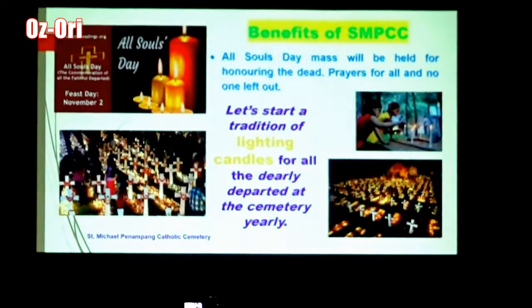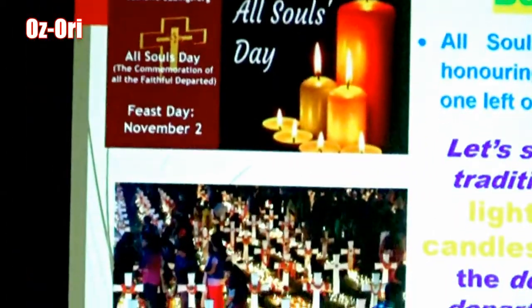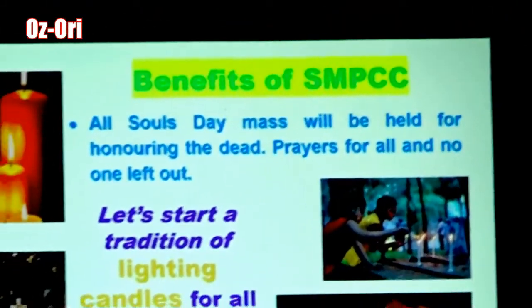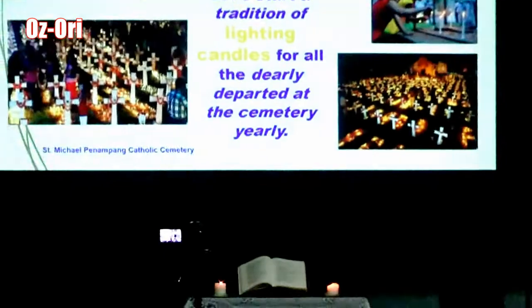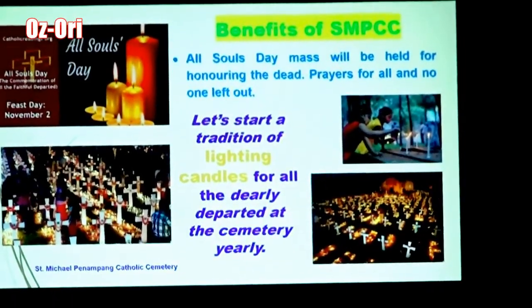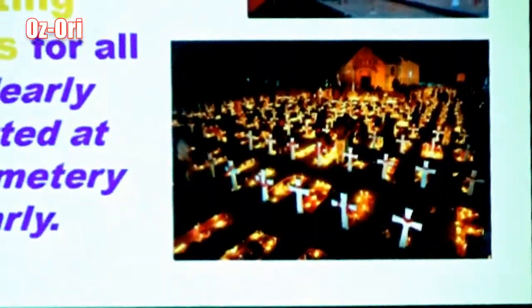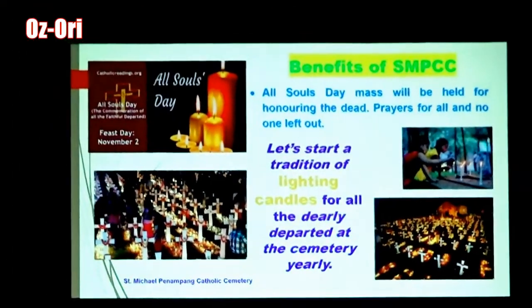And I think Father just now shared with us something beautiful, something that we should start as a tradition. To start a tradition of lighting candles for the dearly departed. I have a picture here. A child goes there and lights a candle without fear. And it's going to be a beautiful sight. So for those who have families overseas, who cannot come back every year, at least they know there is someone lighting candles for their family members.